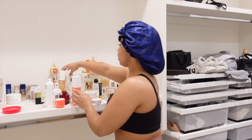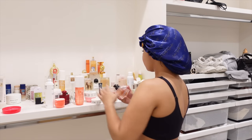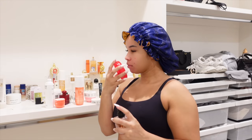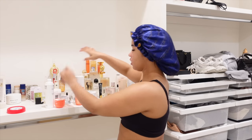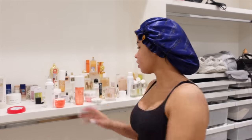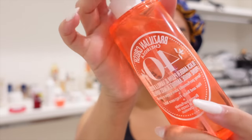Somebody said this was a good combo also, the Valentino mixed with this. I have to re-look at the notes for the Valentino because I don't quite remember. Nah, I don't think that that's as good of a match as the Scarlet Poppy. I think the Scarlet Poppy is definitely a better pair. So with that being said, this is number 40.